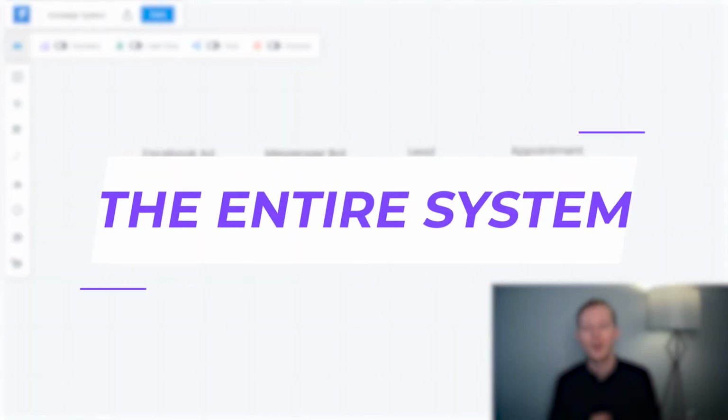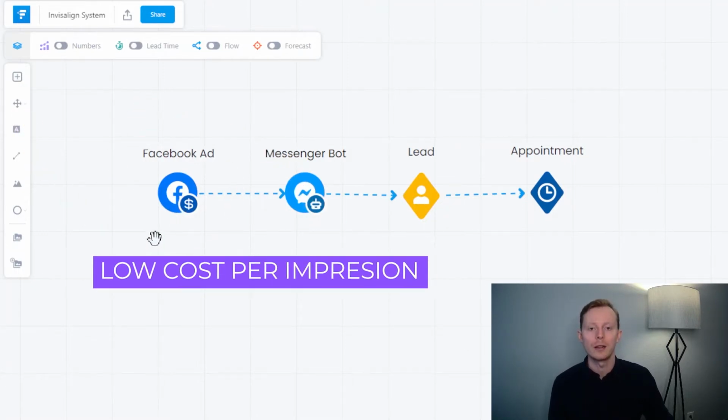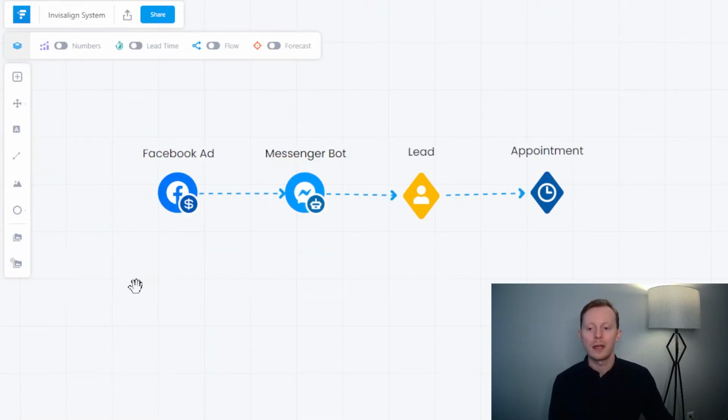Now, this is our system from a bird's eye view. As you can see, it's a very simple process. We have Facebook ads and a messenger bot. That's where we get the lead. And then from there, that's when we convert the lead into an appointment or consult. Diving into this a little bit deeper, the magic is really in the messenger bot. This is how we're able to get lower cost per impressions on Facebook, lowering the ad spend. And anytime we're able to make a significant change on the front end of this funnel, that's really where we get these results. So we have the messenger bot, Facebook ads, and the lead itself.